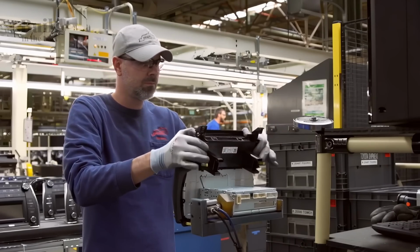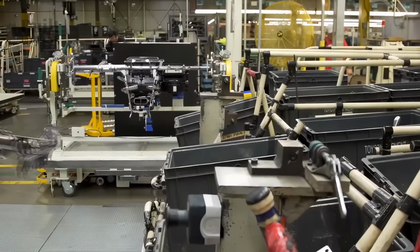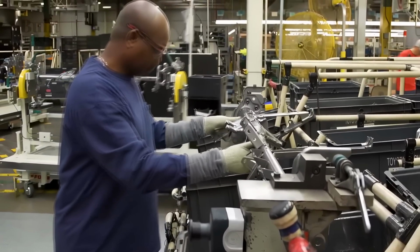Workers in this factory most often wear safety glasses and gloves. They can also wear clothes with the Toyota logo if they want, and it suits them.